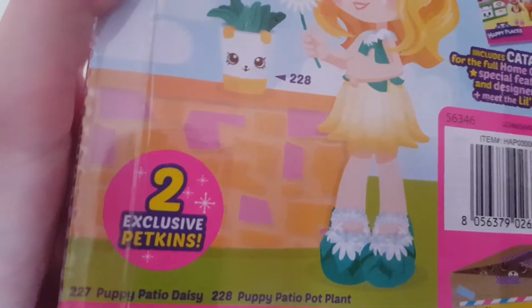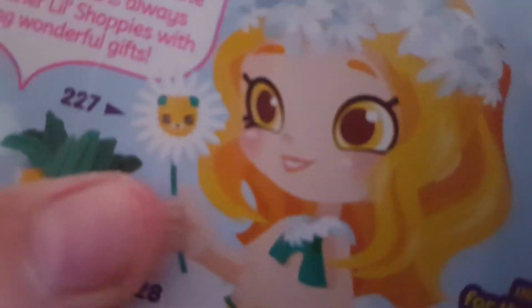That's the doll playset. This is a cute little doll with some gardening things to do. And it says there's two exclusive petkins in it. Two exclusive petkins! And it comes with a doll, two little petkins, a gardening pot, and a daisy, yeah, and a doll.